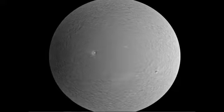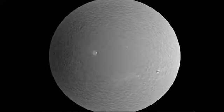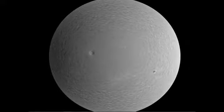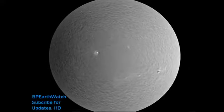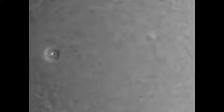But look at this. Look at this light get brighter inside of this crater of this large sunspot as it comes around. Kind of got the lights on us. You can also see the smaller sunspots. Let's take a close-up of this. This one's turning Earth facing. It's the largest on the solar disk.